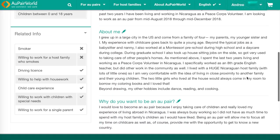And then let's go ahead and look at this related information box. So if you remember back to the first page when I was showing you what the application page looks like, there were a few different things that were being checked. So first you need to say whether or not you yourself are a smoker, and then willing to work for a host family who smokes. So for me, those are both no. Do you have your driver's license? Willing to help with housework, childcare experience, willing to work with a child with special needs, willing to work for a single parent. So you just need to answer yes or no to those basic stats.